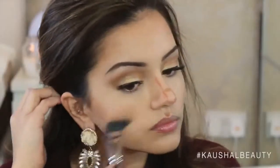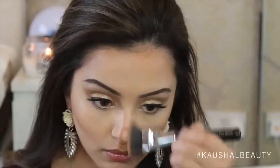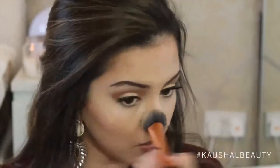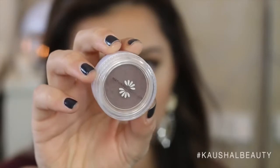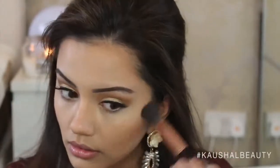But I used that to blend all the lines away, making sure that it was nice and seamless, but it wasn't too blended away that like all my work was undone. And then went in with the same buffing brush to make sure there were no harsh lines. Then to set the contour, I used my Crushed Walnut eyeshadow by Natural Collection and just popped this on to the areas that I had already placed the cream contour.